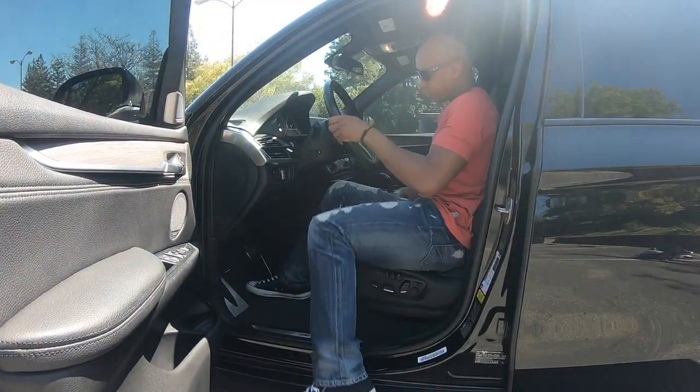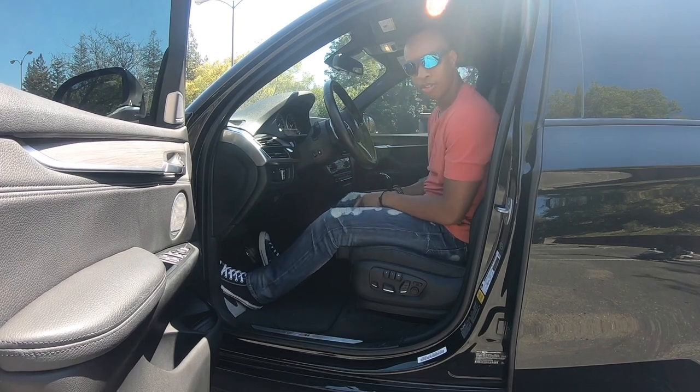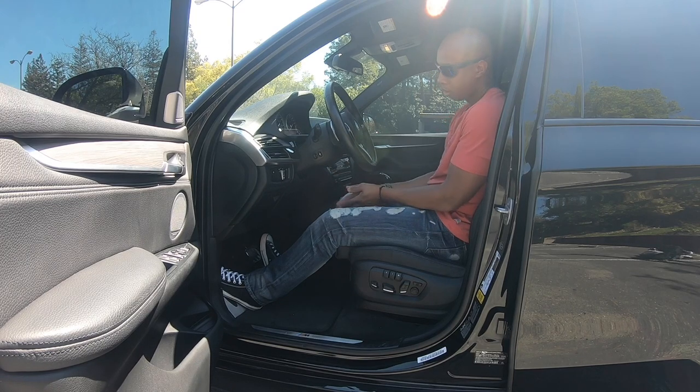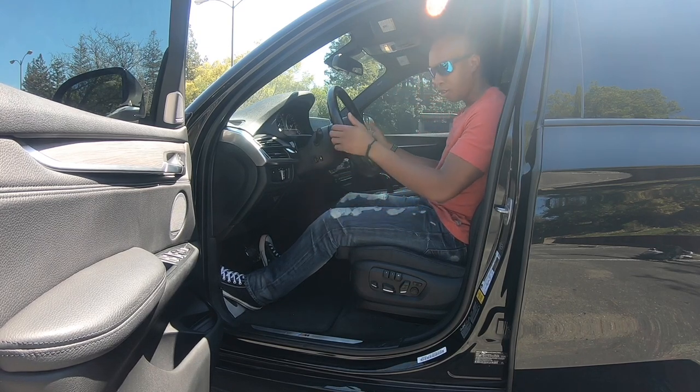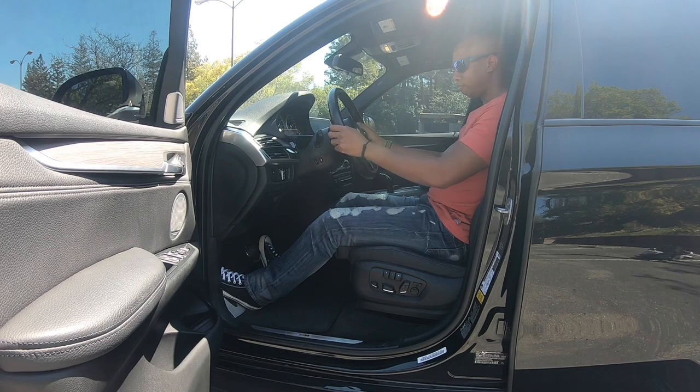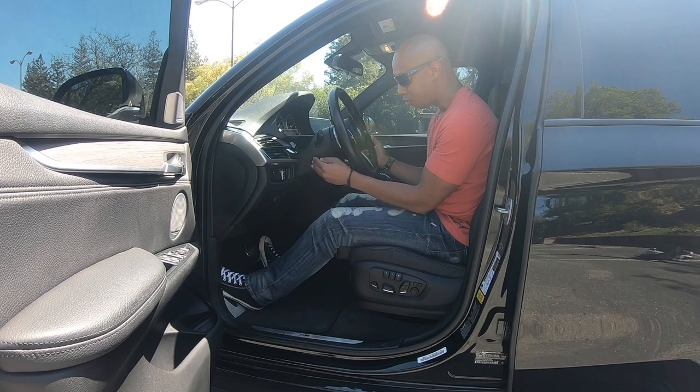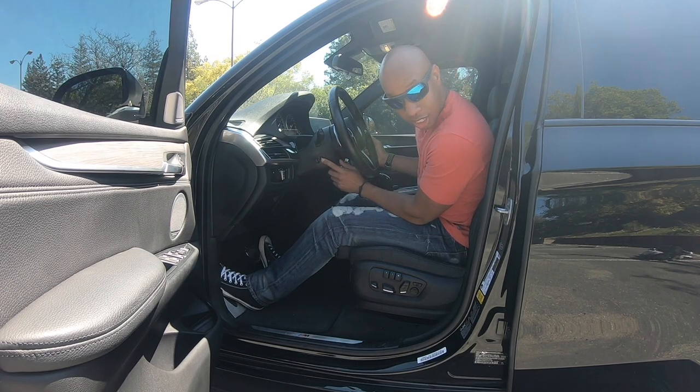Into the driver's seat, and this is how I would drive the car. This is my normal seating position. You can see I've got the wheel options to telescope the wheel, bring it back, and raise or lower it depending on what I like. This is as low as it goes. And there's also the heated steering wheel option. If you get the heated steering wheel, this is where your button would be.